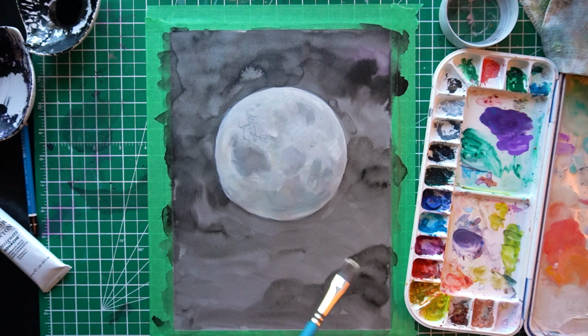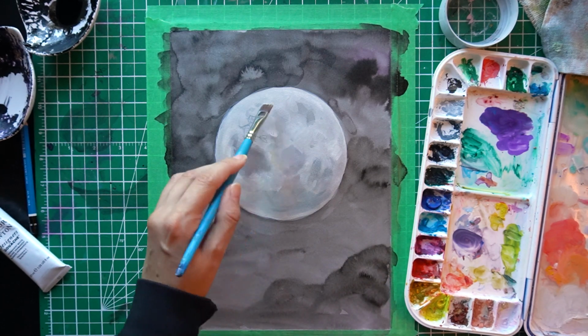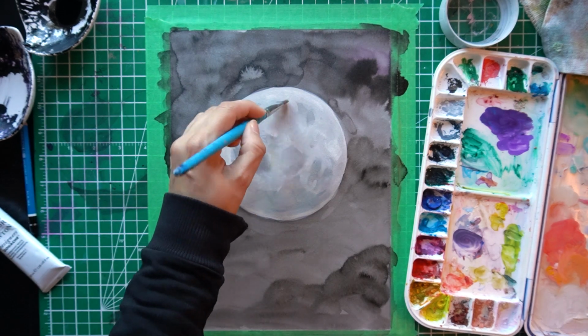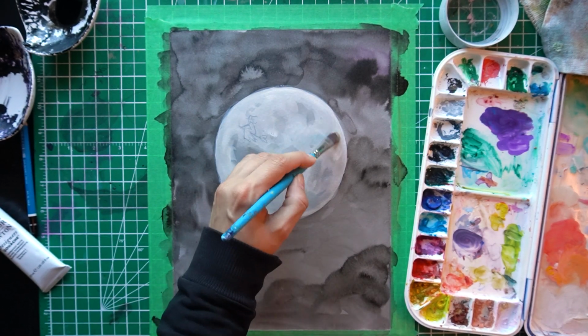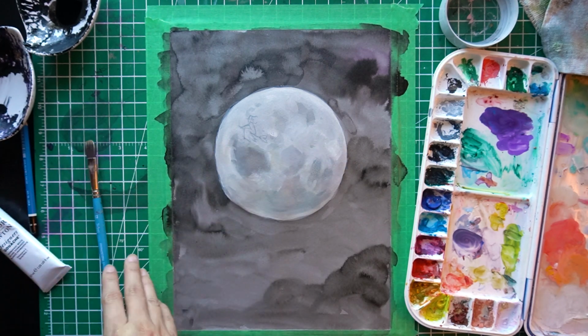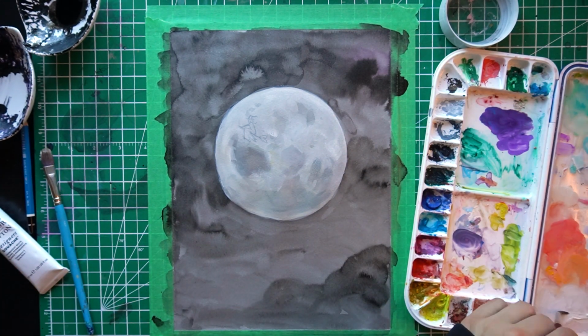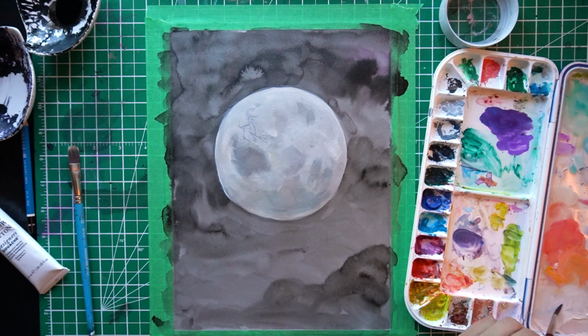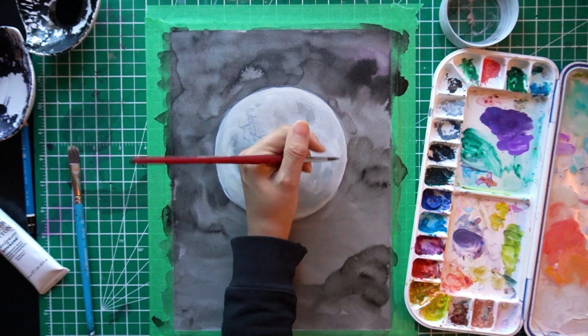In this case, all the references I was looking at had different lighting, but I went with instinct and combined which parts I liked. I didn't want it to be like, oh, shadow of the moon. I wanted it to be a completely full, more or less illuminated one, except for the sort of crater-like parts.